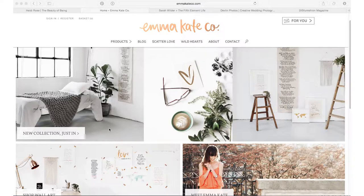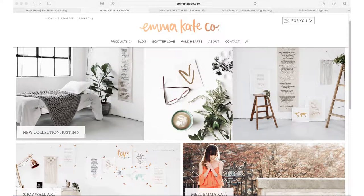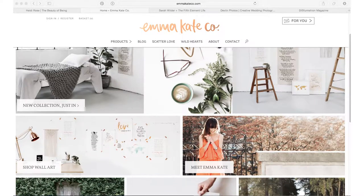However, if you take a look at the types of photographs she has on her homepage, you might be able to get an idea. In almost every one of her photographs, you can see typography. So you might think that she has something to do with graphic design, especially this one, shop wall art, and maybe you'll understand here what she does.